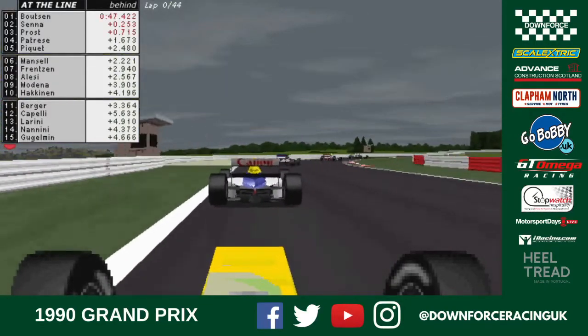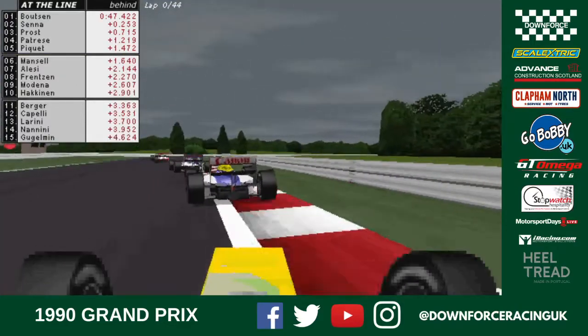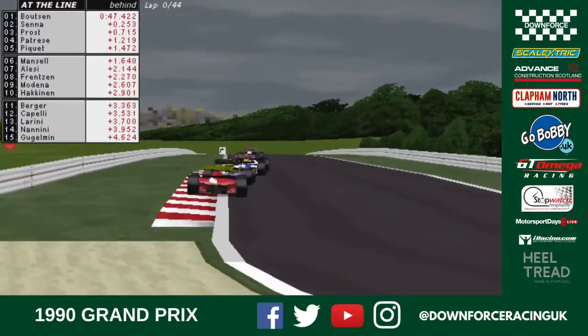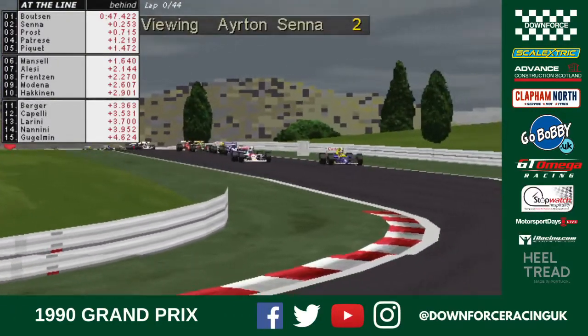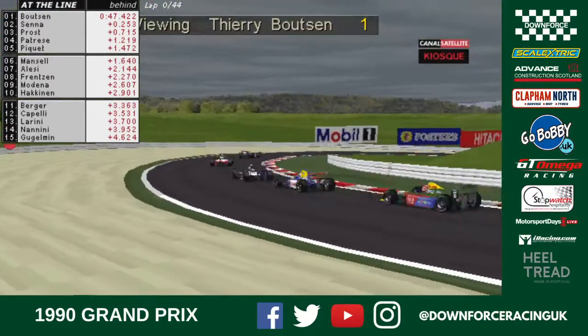The Brazilian's just confirmed he's going to be part of the new Arrows BMW project in 1991. It'll have a very South American flavour to it, as Thierry Boutsen runs ahead of Senna, but Senna is looking good for the move already. Ayrton Senna trying to get into the lead of the Belgian Grand Prix on lap one. He has a look, but has to think better of it.